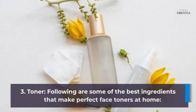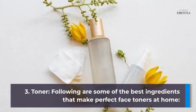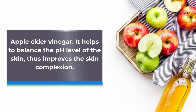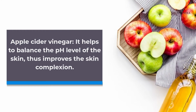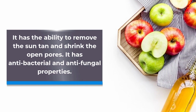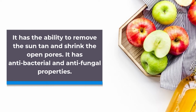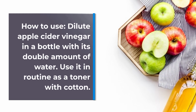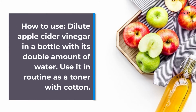3. Toner. Following are some of the best ingredients that make perfect face toners at home. Apple cider vinegar. It helps to balance the pH level of the skin, thus improves the skin complexion. It has the ability to remove the suntan and shrink the open pores. It has antibacterial and antifungal properties. How to use. Dilute apple cider vinegar in a bottle with its double amount of water. Use it in routine as a toner with cotton.